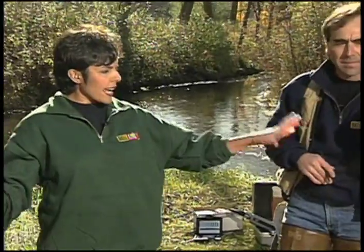Now, we are going to come back, and we're going to compare the readings from both of the branches of the stream, and then we're going to find out which one the trout actually prefer. Now, this might be a good time for you to get out your recording sheets. As you do that, remember earlier in the show, I was by those aquatic insects. Well, we're going to head on over to Joan, and she's going to get a closer look at the aquatic insects inside the stream.